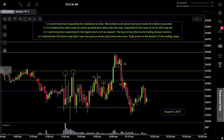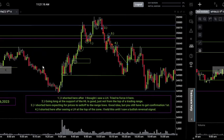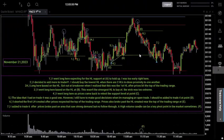So that's pretty much my textbook trade when it comes to shorting the trading range that comes back to test the tops. That's exactly what I look for. I look for that lower high to get established, and then I look to short it as prices come all the way back down. So that's pretty much the mentality and the mindset that I had right here on trade 6.